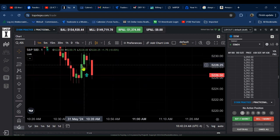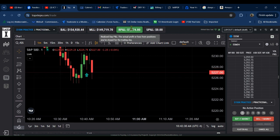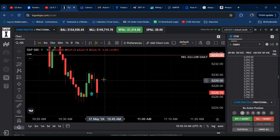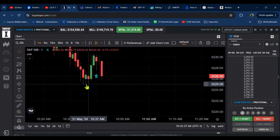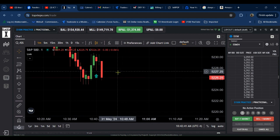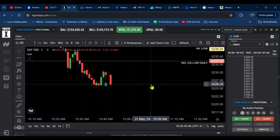This retrace right here scared me because it put up a fair value gap and then it was respected by this candle. So I went ahead and took the trade off. I profited a little bit. I do still expect it to reverse, but I just didn't want to see my profit all evaporate. I was up $500 here, and as it was coming up, I killed it with about a $275 profit. I do still expect it to go my way.